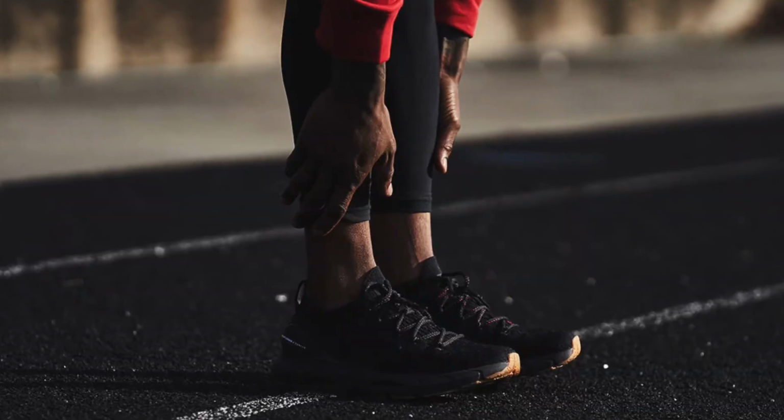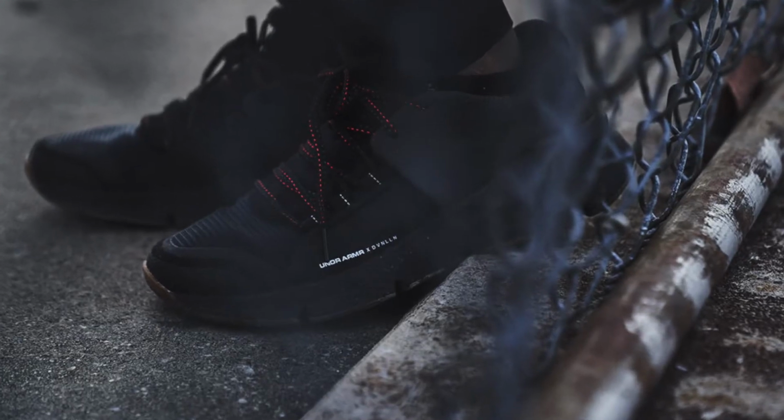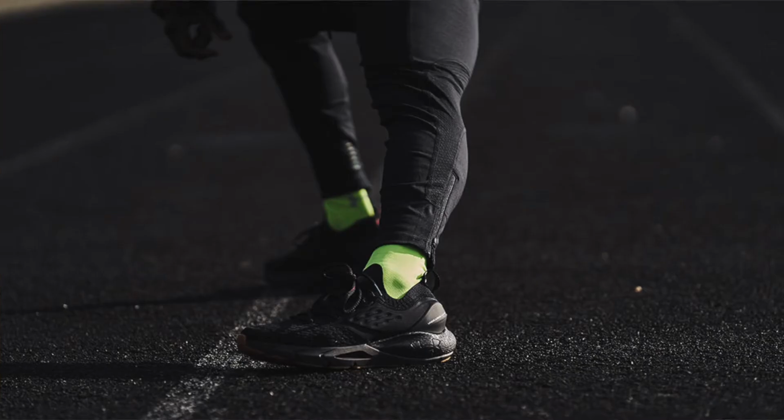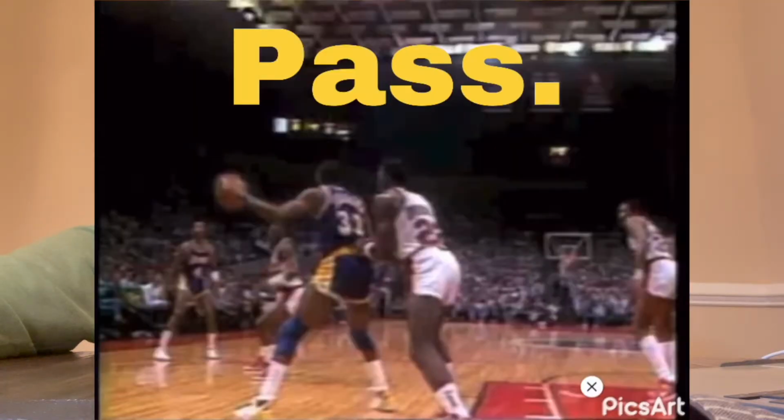The shoes from the collection include the Curry Flow 8, the Under Armour HOVR Phantom 2, the Forge RC, and the Spawn 3. The collection will be available on UnderArmour.com and at select retailers. There isn't any word on the pricing of the shoe.